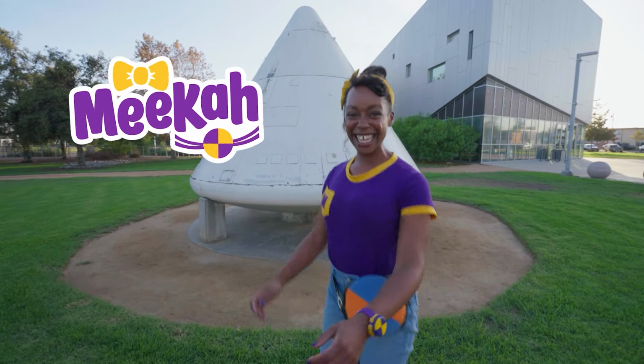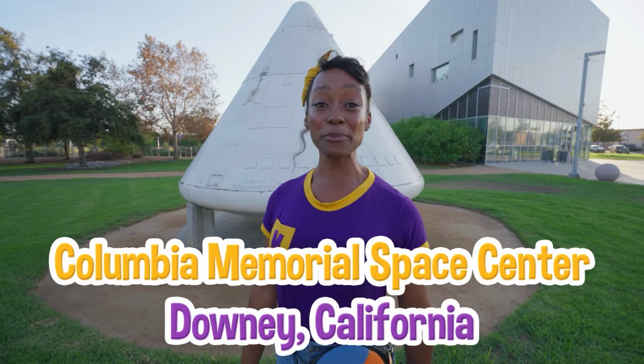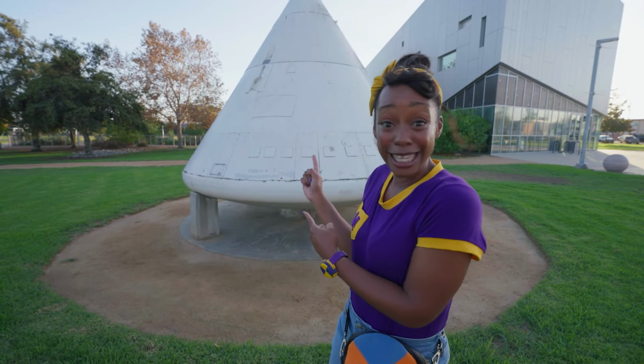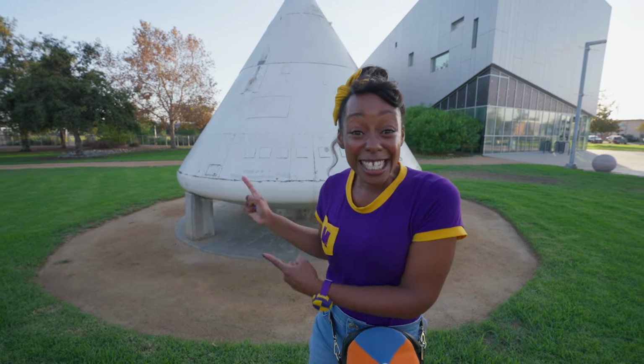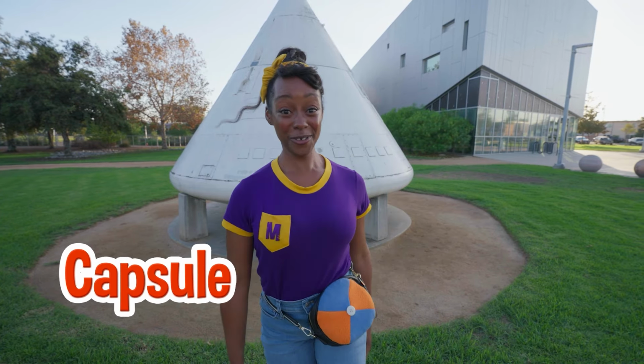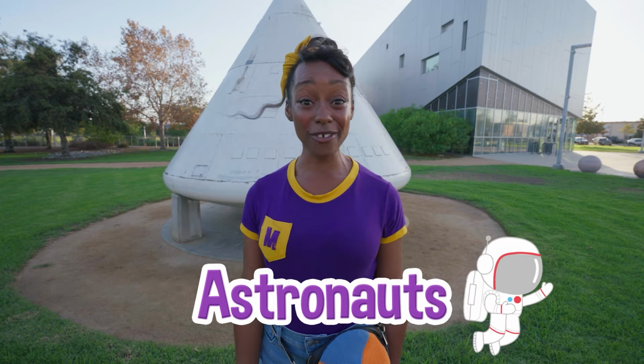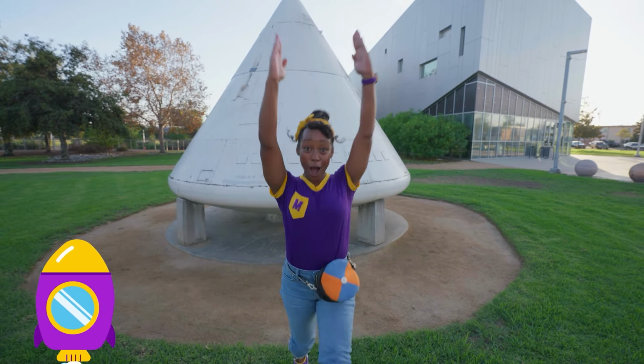It's me, Meekah, and today I'm at the Columbia Memorial Space Center in Downey, California. Can you guess what this is? It's a real capsule! Mm-hmm, and today we're going to be astronauts and create a capsule of our own. Are you ready? Okay, blast off!